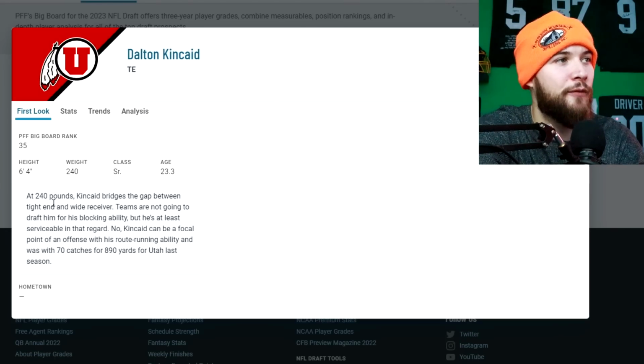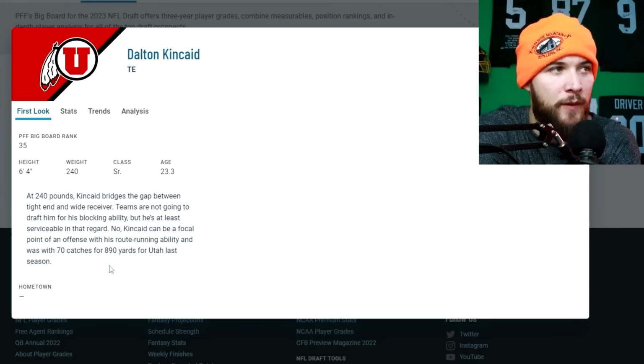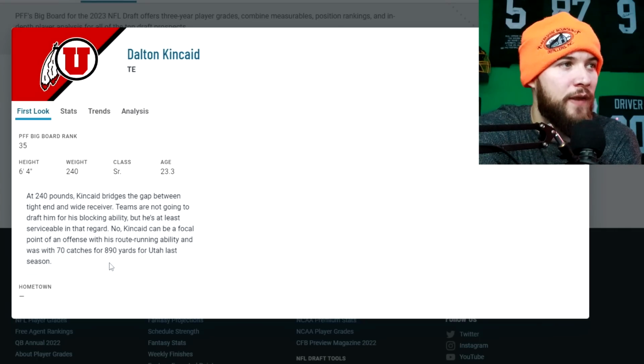Here it says at 240 pounds, Kincaid bridges the gap between tight end and wide receiver. Teams are not going to draft him for his blocking ability, but he's at least serviceable in that regard. Kincaid can be a focal point on offense with his route running ability and was with 70 catches and 890 yards for Utah last season.